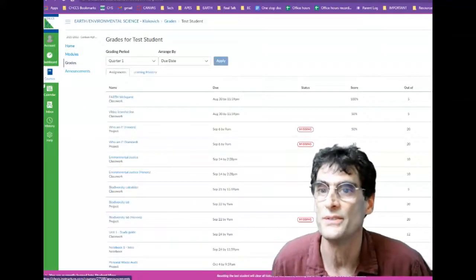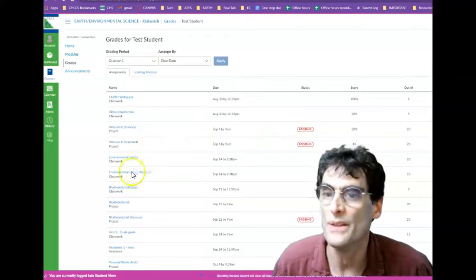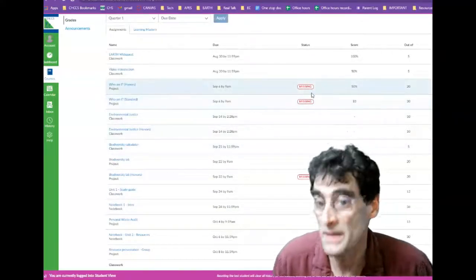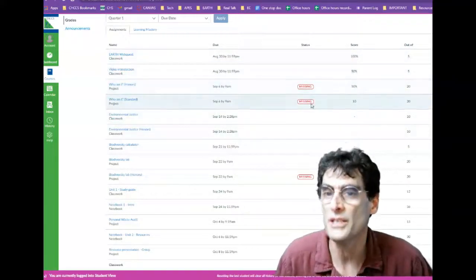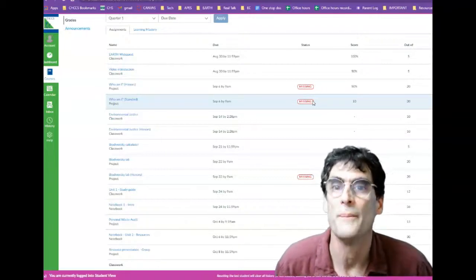Now this is just a test student. I don't think the test student's doing very well. And here's all the assignments we've done all year so far. You can see if there's a red mark right there, that means that's missing. It tells them we didn't turn it in. And then the grades are here. So they should continually check Canvas to see what it is they're missing.